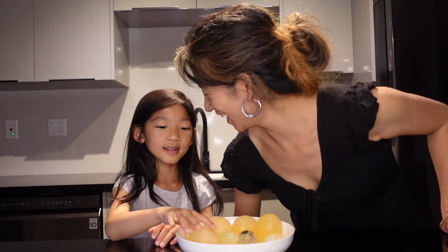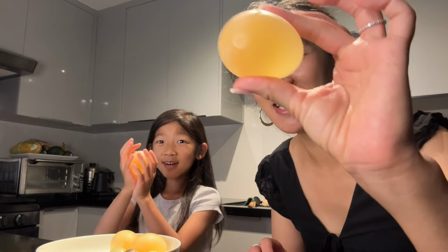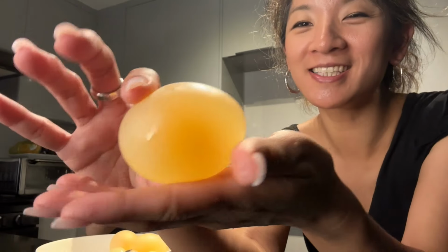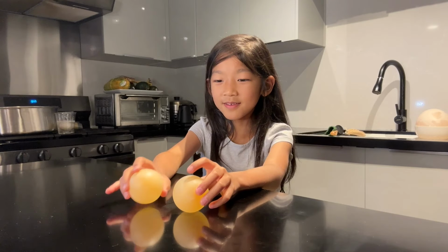Meanwhile... Hi, Kay. Look at these bouncy eggs. Look at that. Oh no. Boing, boing, boing, boing. It's so bouncy. Oh no. Mommy just broke that one. You wanna bounce it? Let's see what happens. It's so bouncy. What are we gonna do, Kay?